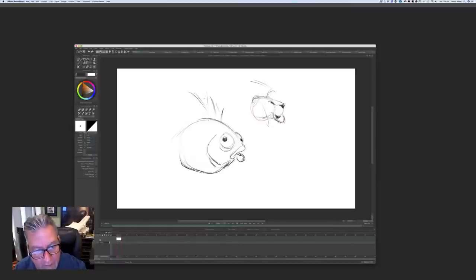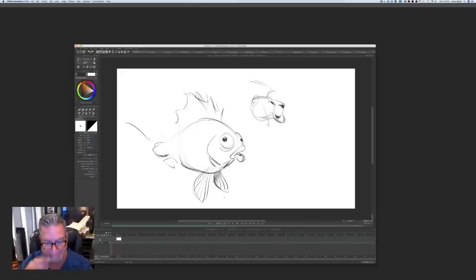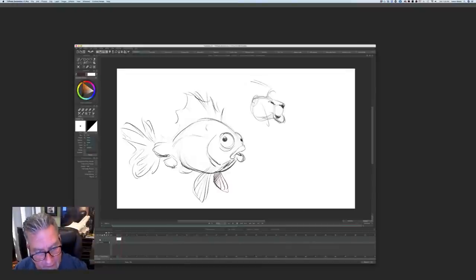Fin, and they're really long, right? I think so. And their tail splits. This is my cartoon version. Pectoral fins. Pectoral fin. So if you look up a goldfish, you'll see I was way off. Lateral line going down the side. The tail splits. There's my goldfish. There's my quick 30-second goldfish. 30-second run.